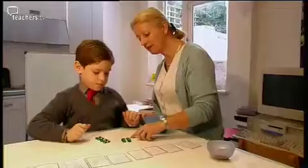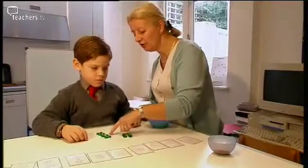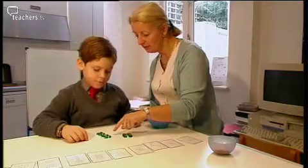So we've got the dot pattern of 6, 3 and 3, and we've got the dot pattern of 8. Which two numbers can you see in there hiding? 4 and 4. It's very important that they are trained to reason from key facts, such as 5 and 5, because reasoning is the one thing that dyscalculic children find very difficult.